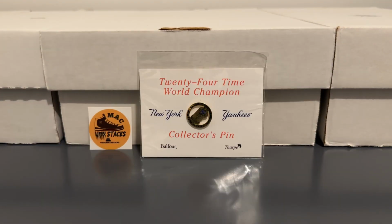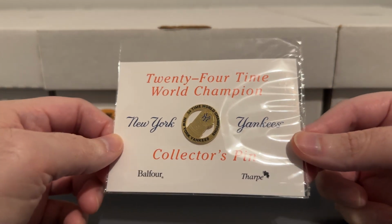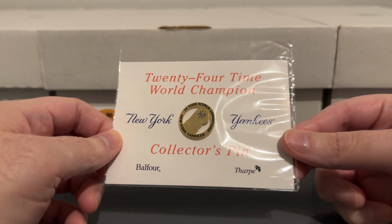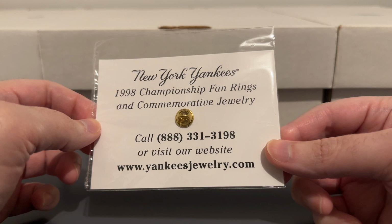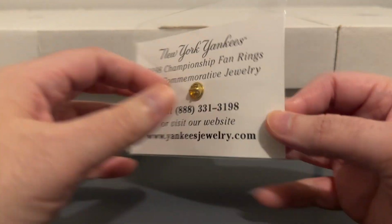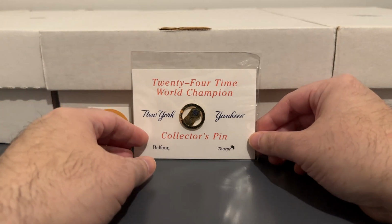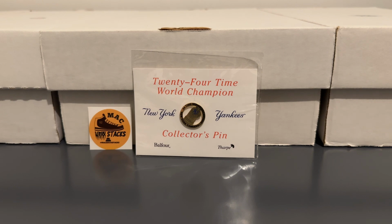And wrapping up with a few Yankee things. Really cool pin here commemorating their 24th championship. Ended up winning 3 more after that, 99, 2000, and 2009. But it's commemorating the 98 championship, where at the time they had set the American League record for regular season wins, and I think they only lost like 2 or 3 times in the playoffs. They were so dominant that year.